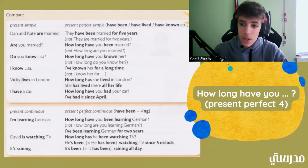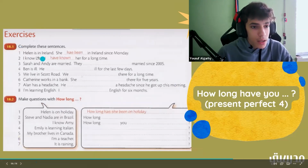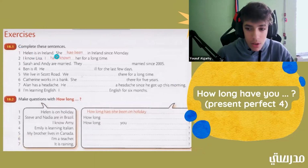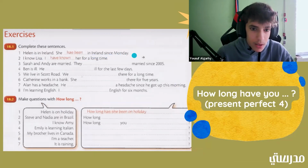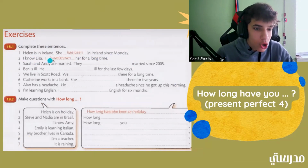All right, awesome. So let's go ahead and move on to the exercises. So Helen is in Ireland. She has been in Ireland since Monday. All right. So that's the first example. So we're going to use has been for that one. I know Lisa. I have known her for a long time. Okay, that one would be have known. So this one we're going to do together.